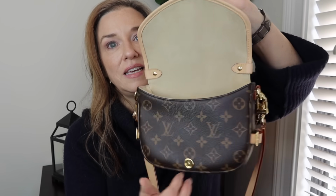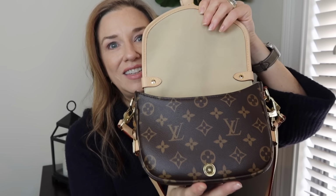Because the originals, you had to actually buckle it to close it, but this has the magnetic closure. Love it. And I found ways to make things fit in it perfectly. It fits what I need, and a pair of sunglasses and a pair of readers.